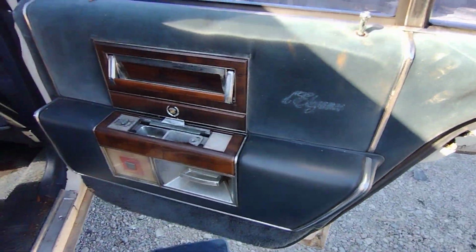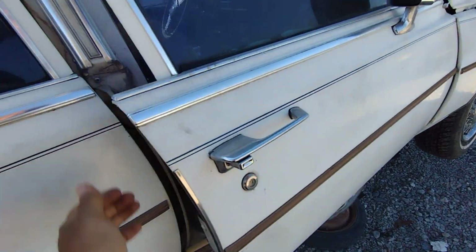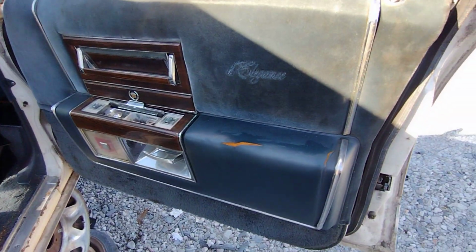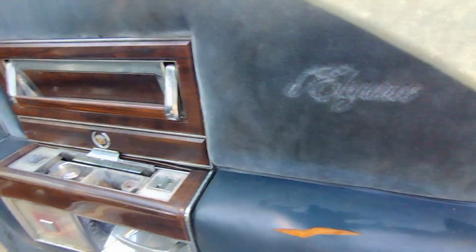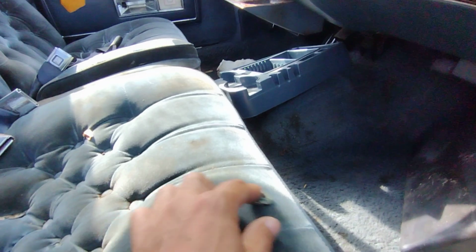Yeah, headliner's all sagging though. It's good back here. Door panel seems decent. Upper light, the lens is all spider web in there. But yeah, the seats are just dirty. They don't appear to be ripped. I would think it could. Well, we do have an issue right there. Something happened right there, and that. Oh, maybe that'll clean up.